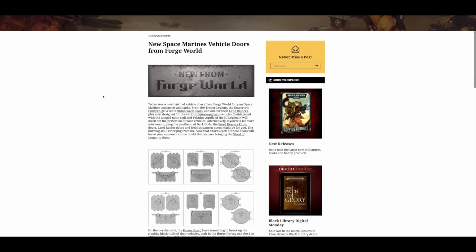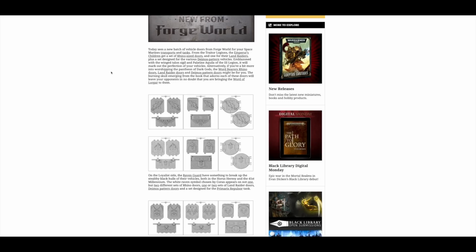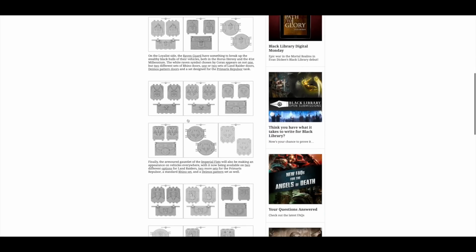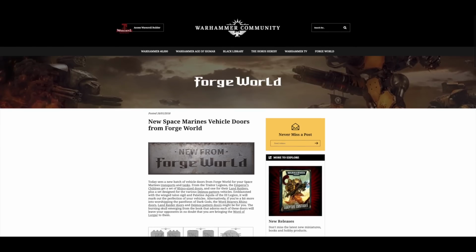And then from Forge World, you've got some new Space Marine vehicle doors. So you've got the Emperor's Children, the Word Bearers, Imperial Fists, and so on and so on. So they're on Forge World's website. Speaking of which, we'll hop on over there and take a look at all the pre-orders for this week, and there are a lot.